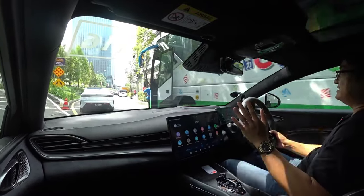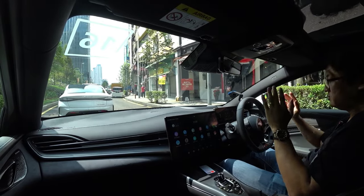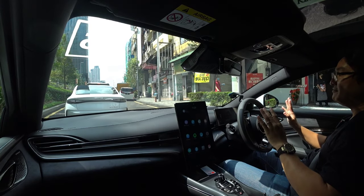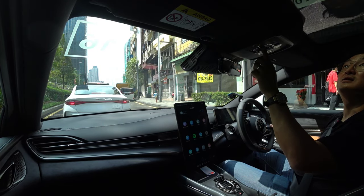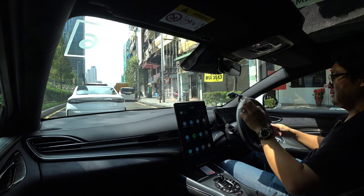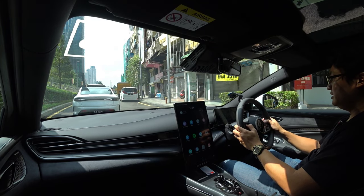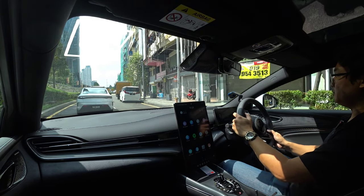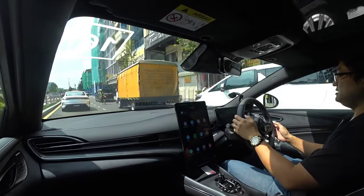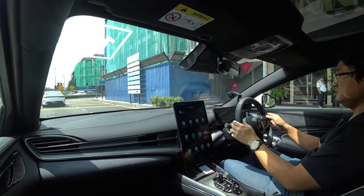Electric cars are fantastic when you drive around town. They are just so smooth, so relaxing, so effortless to drive, to be honest. What does this do? I have no idea. Okay. Brake modulation is good as well. ACC is active when I press the button on the left part of my steering. ACC is active. Increase the speed to 90.